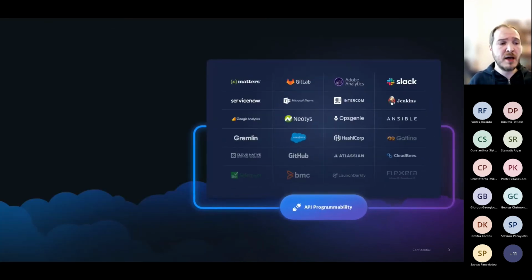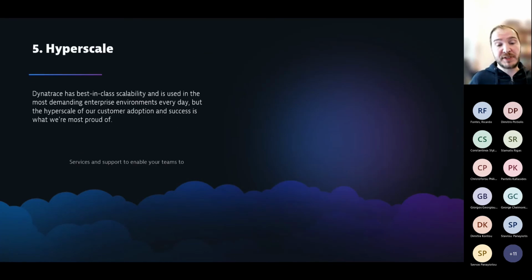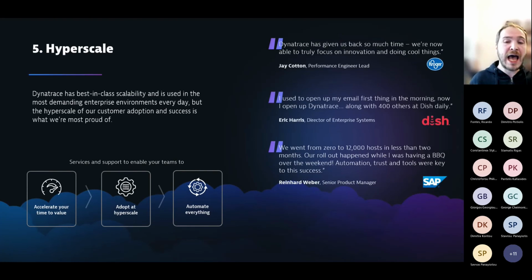Speaking of integrations, of course, we are integrating with all the different tooling that you might already have, either as part of your DevOps pipeline, or that might also be part of your ITSM services that you are using. So this way, Dynatrace is hyperscale. We always automatically adapt to changes, understand what's going on there, and we can actually help you in automating everything around your application.